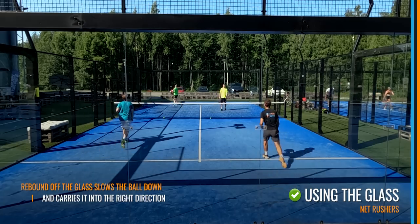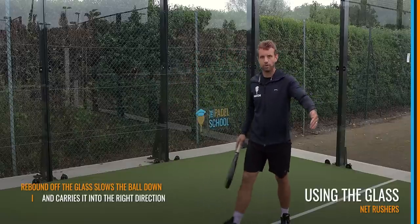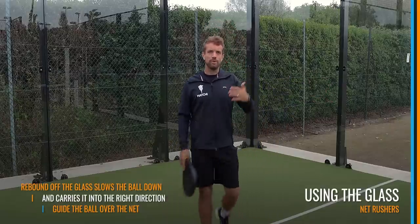And if they have hit a fast aggressive volley and it's going to bounce off the glass, it usually means it's going to come further back up the court here. So all you need to do is just guide that ball back to the other side of the net, and then you're in the point.